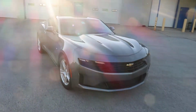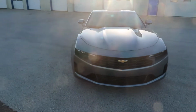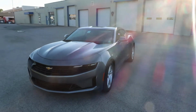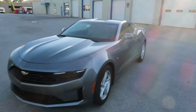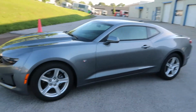Wanted to give a little bit of history about the car instead of just getting straight into it. Want all my viewers to know what we're looking at, and the history of the Chevrolet brand. So there she is. All right, so let's just get a little walk around here, okay? 2022 Chevrolet Camaro LS package.